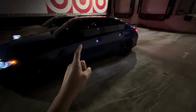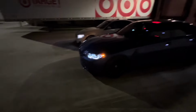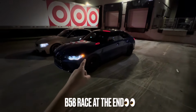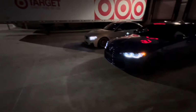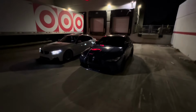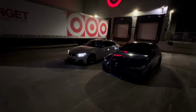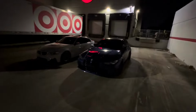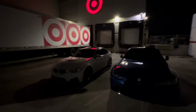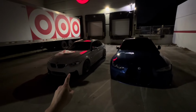I'm telling you guys, this thing is pretty dang fast for stock. I am pretty hyped to run up against a B58 to see how it compares, like a stage 2 B58. But as for this S55, that was such a good race. I kept up pretty well, but once we got like 100 plus or something, he started pulling ahead pretty hard. I mean, he's just on a stage 2 tune right now.